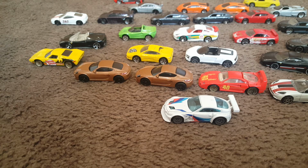What do we have here? Porsche, looks like. Porsche 911 GT2.